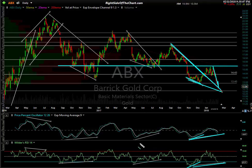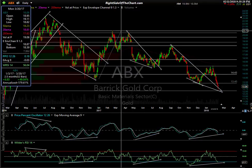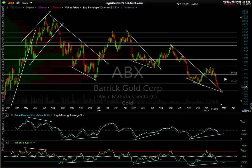With these bullish divergences on the daily time frame like we had here, you can see those led to nice trend trades. These were big moves in Barrick. If you want to measure it out real quick, that one alone right there was about a 50% move. That second divergent low was almost 20%. And so we could easily see that again here.